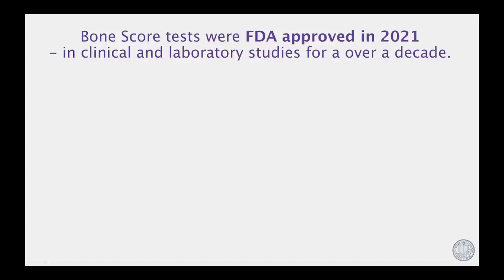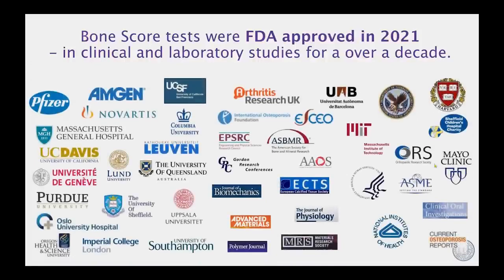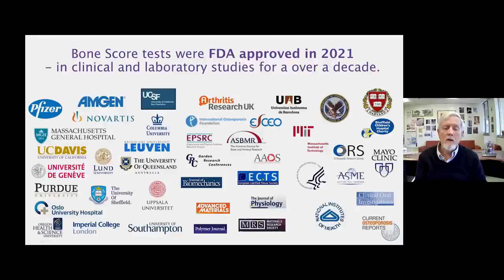Bone score tests were FDA approved just last year, but they've been in clinical and laboratory studies for over a decade. Some of the early studies were done at the Mayo Clinic, at Harvard, Massachusetts General Hospital, prestigious institutions all around the world, and published in the leading journals around the world, the American Society of Bone and Mineral Research, and so on. This technique has been around in the research literature for quite a long time. And I'd like to highlight a few of the results.